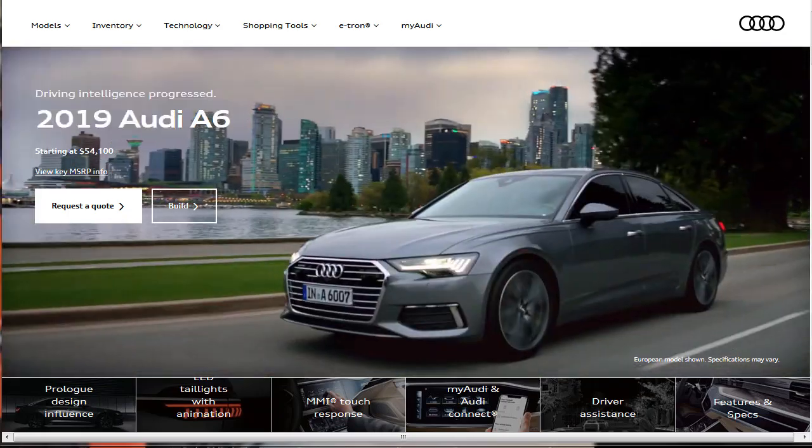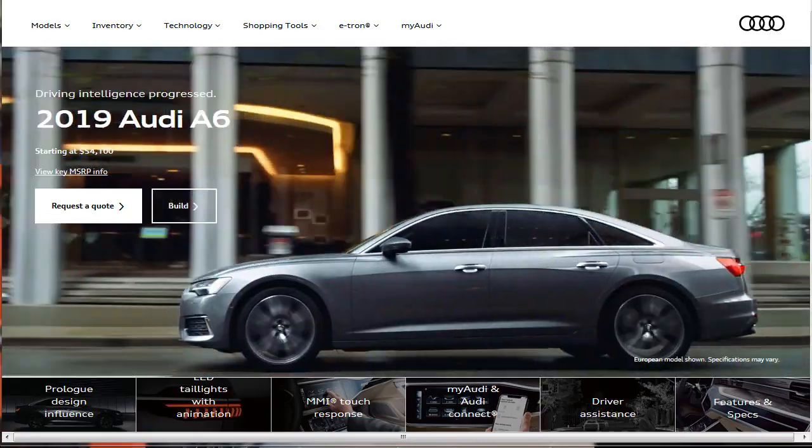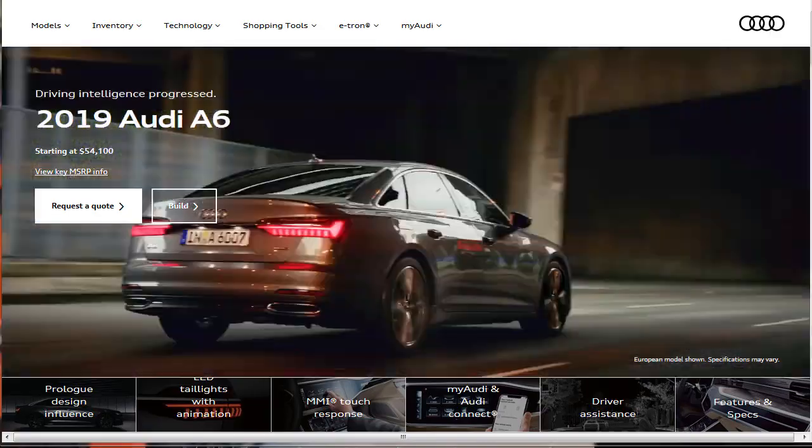On this episode of Build Your Own, we're going to build, price, and option a 2019 Audi A6 Premium Plus 3-liter T, as well as learn about the features and other configurations.